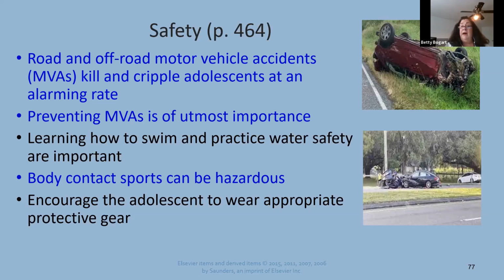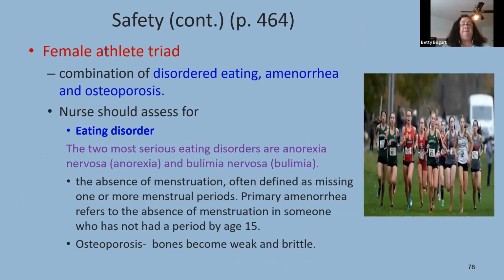They should know how to swim and they should practice water safety. And remember football, it's really a lot of hitting. So these children should be stretched and wearing proper equipment so that they're not going to get injured in ways that they shouldn't be. So the female athlete triad of a safety.